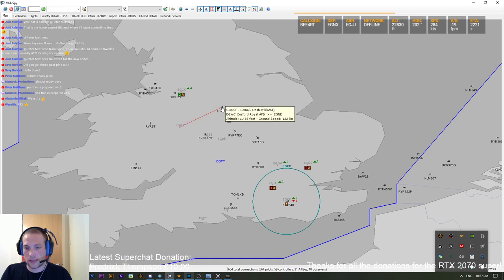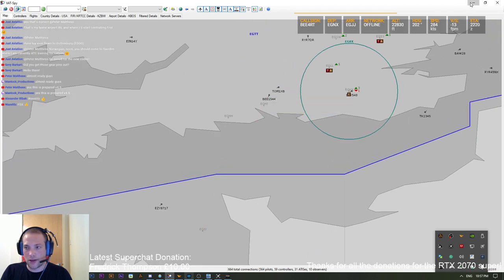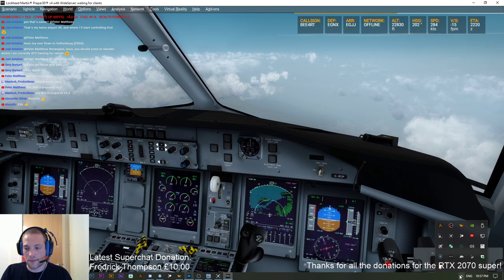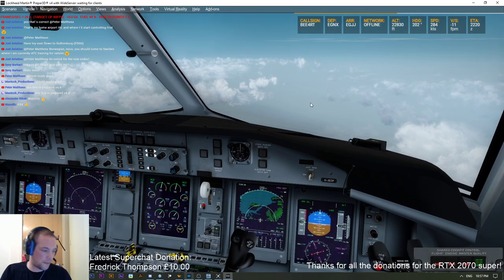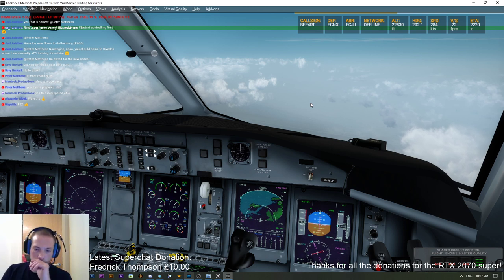Was that heading up to 20 degrees? Correct. So we're 3 miles from Southampton. Have you got the UK 2000 scenery for Jersey? Yes. Yep, so have I. I've got every UK 2000 scenery airport.